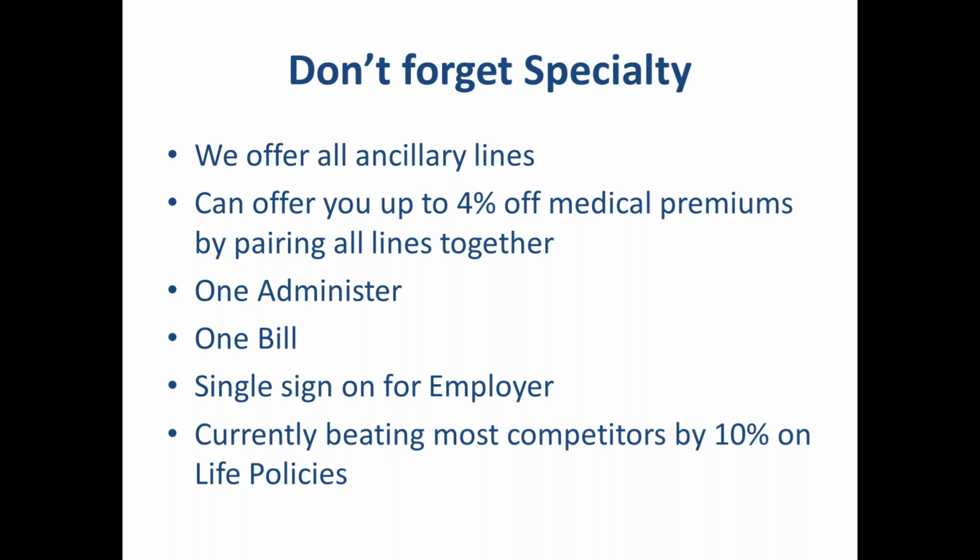It's a really great benefit just because there is one administrator, one bill, single sign-on for that employer, which makes it an easy process. They're looking at one eligibility file with us. So do keep this in mind for your clients. We are coming in very competitive. We are guaranteeing we'll come in 10% below what their competitor is doing now on life policies. So keep that in mind during the fourth quarter.